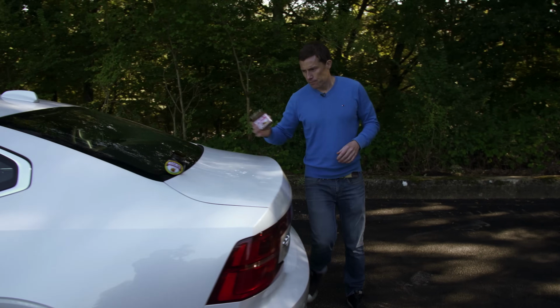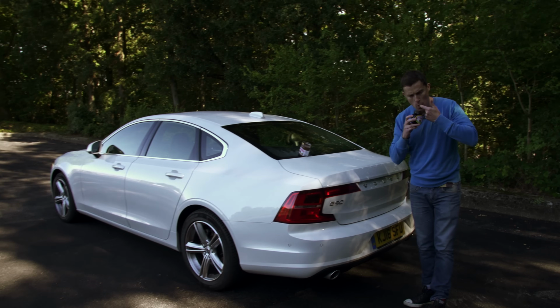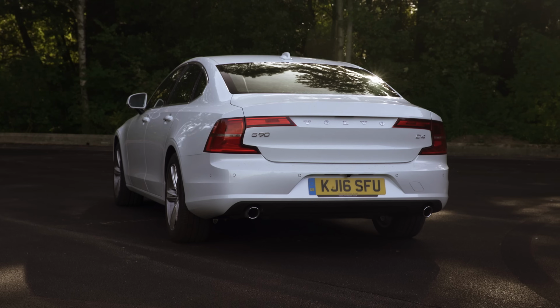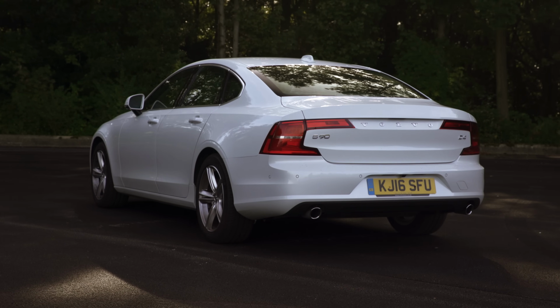Now from the back though, it's more like Marmite. You either love it or you hate it. And I don't like Marmite, but I do like the look of the back end of this car. For me, it's stylish, but like I said, it's not to everyone's taste.